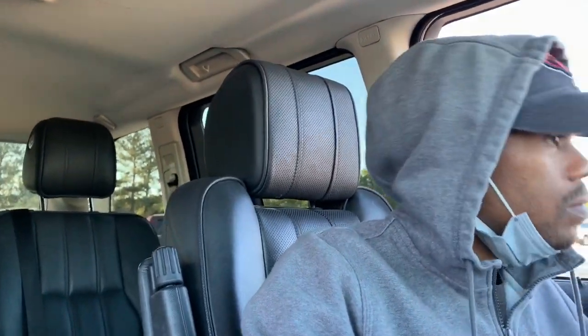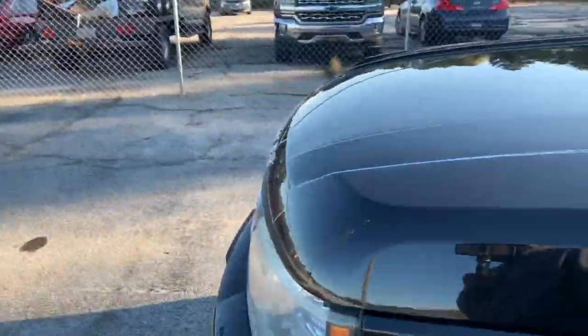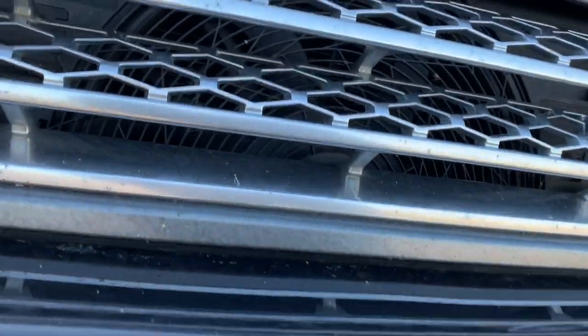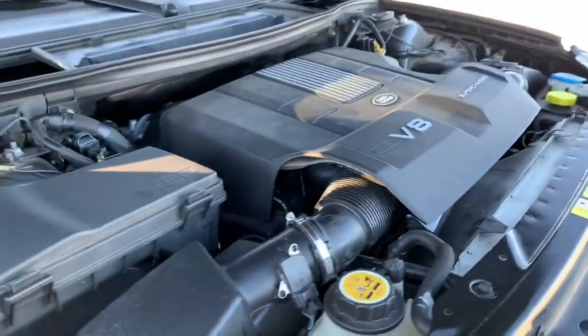Let's get out. Show y'all this real quick. See the check engine light on it though. Oh man. You gotta see what this is. It's a supercharged, don't it? Damn. Oh, there you go. It's the V8 supercharged. No wonder why it's getting up.